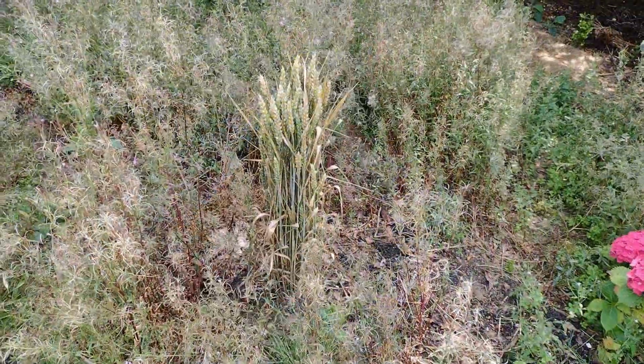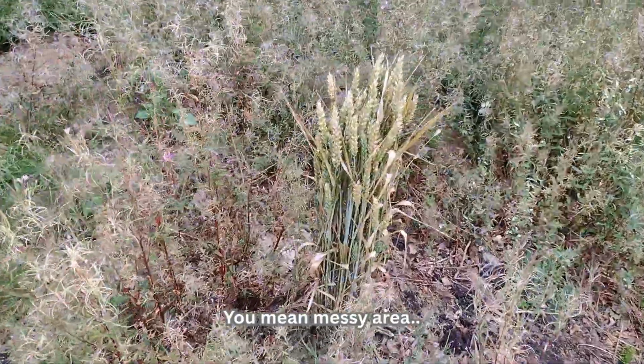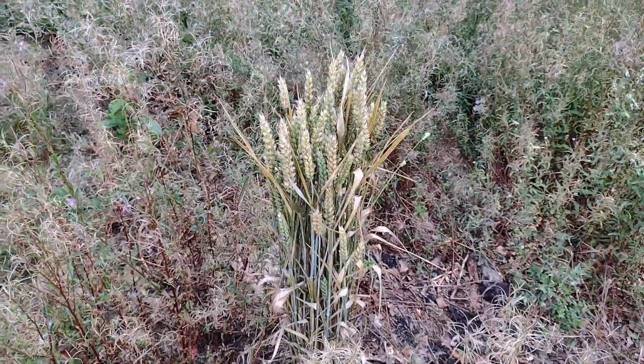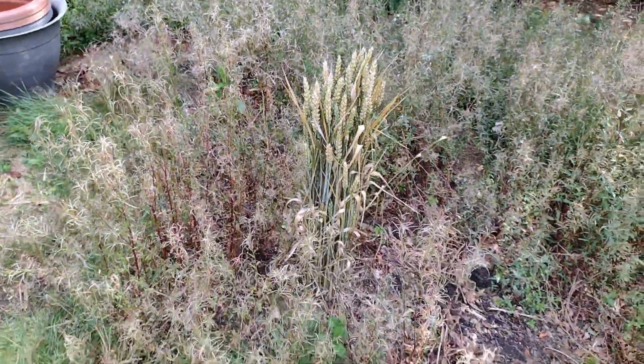Looking pretty good. And then we come to what I'm going to call the wildlife area, the untouched area. Wheat is getting where it needs to be. I'm probably going to take that down end of next week or end of this week and then just dry it in the sun. Now when it comes to the butternut squash, I want to put one of them in here.